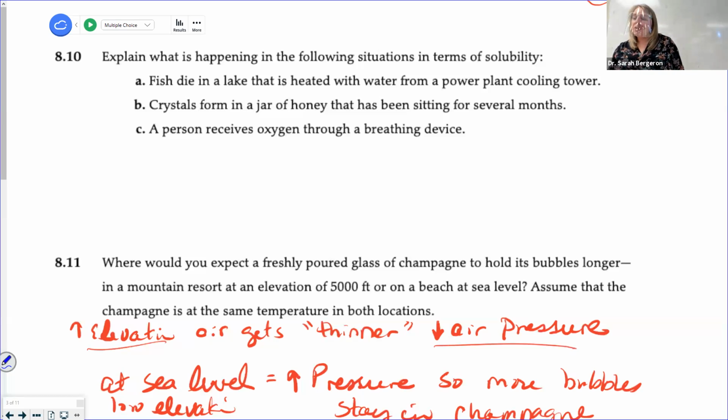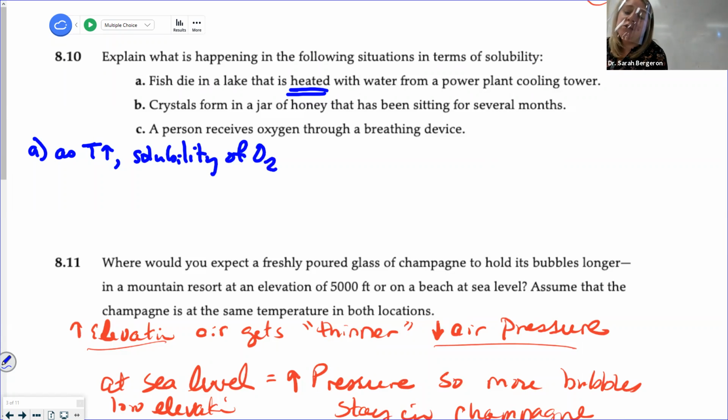So now let's talk about some other situations. Explain what's happening in the situations in terms of solubility. Fish die in a lake that is heated with water from a power plant cooling tower. This happens all the time. It's very, very bad for the environment. So why are the fish dying? As temperature increases, what do the fish need to survive? Oxygen. So as temperature increases, what happens to the solubility of the gas, O2, in the water? Decreases. So fish have less to breathe, right?